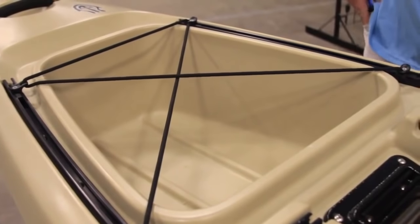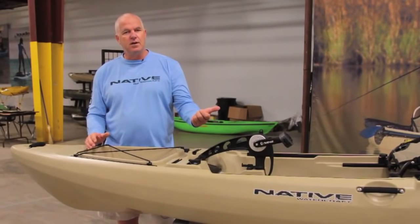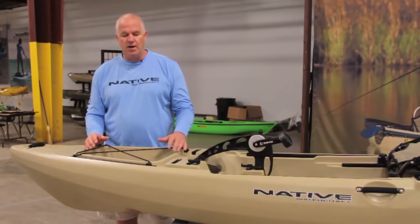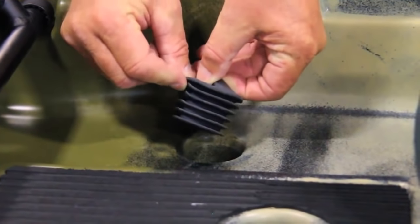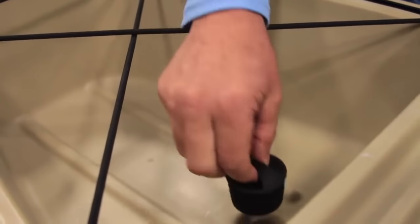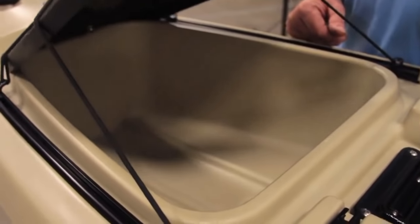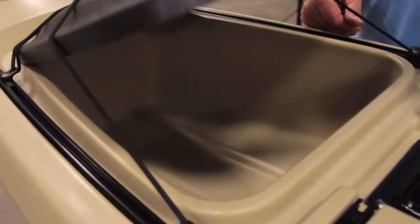The open well, this is really easy to put gear in, access gear on the fly while you're on the water. Cool thing about the scupper plugs that we have now is there are multiple ridges, so you get multiple places for it to seal. So it does have a scupper in the well. It will have an accessory, a well cover, just like the Slayer.